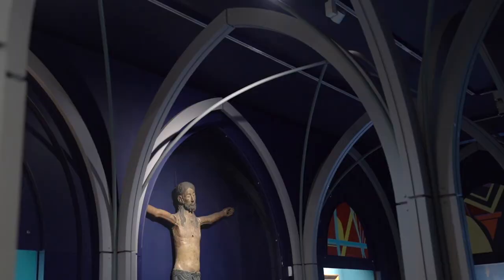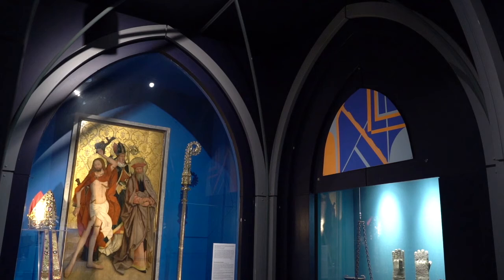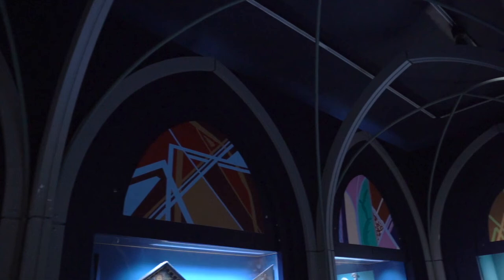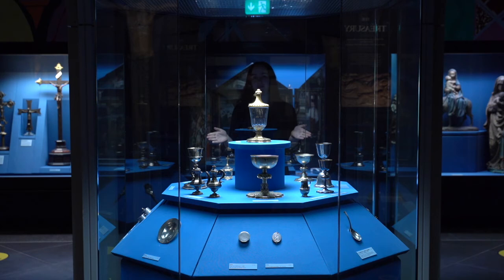The arches in the treasury are designed to make the room look like a cathedral or church. This links thematically with the objects on display here. One of the most important display mechanisms in this room is this case in the middle of the floor. This central display case gives visitors a 360-degree view of the objects.